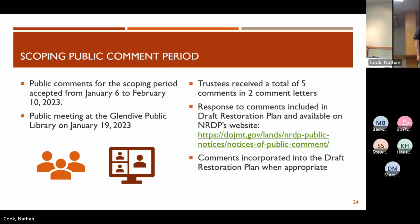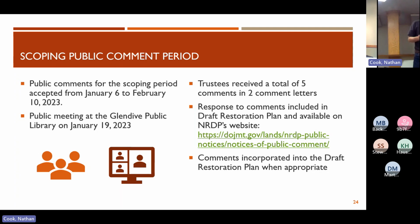So, for example, we received a comment from Walleyes Unlimited that they'd like to see some improvements to the local boat ramp and river access site here in Glendive. And we found that did fit those requirements of having restore, replace, or acquire the equivalent of natural resources. So we incorporated that right into the restoration plan.